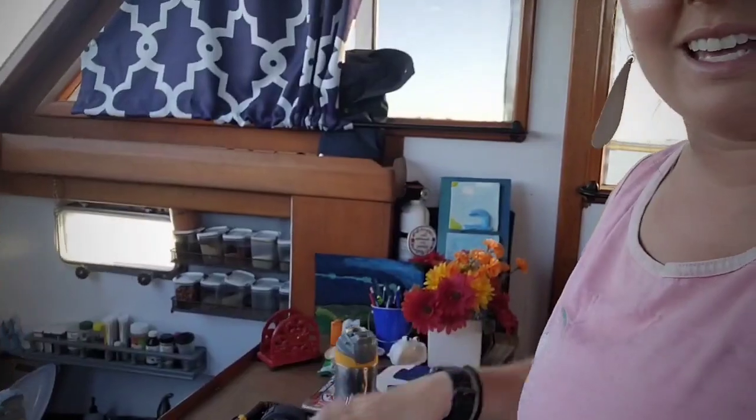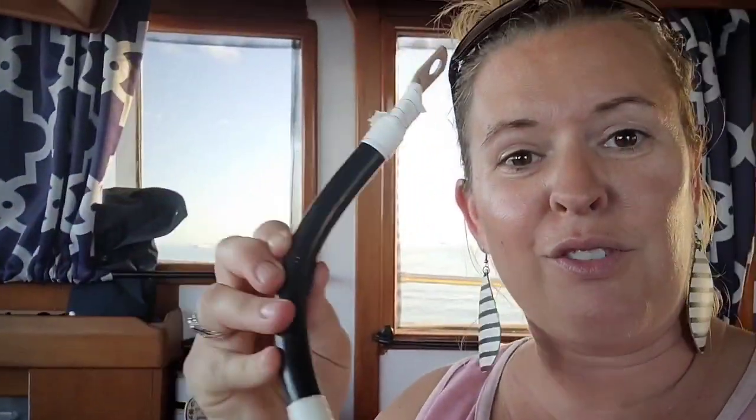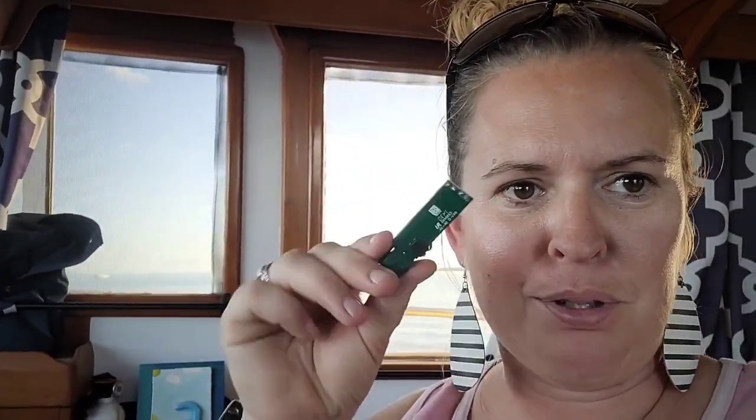A lot of it is Chris's tools or leftover parts that we are still in the middle of projects with, so I make a nice little pile. I think Chris is on his way home from getting the new fuel line part. So he's going to have a whole pile of stuff on his bed to put away, because that's where I put all of his tools. And then here he is. He's back.